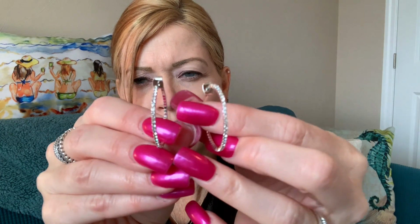These are beautiful. These are hoop earrings. And these are just gorgeous. These are my style, though. I love hoops. But check these out. I hope you guys can see these, because these are beautiful. So they do have a ton of sparkle, which I hope is coming across on the video. They do have a clasp.